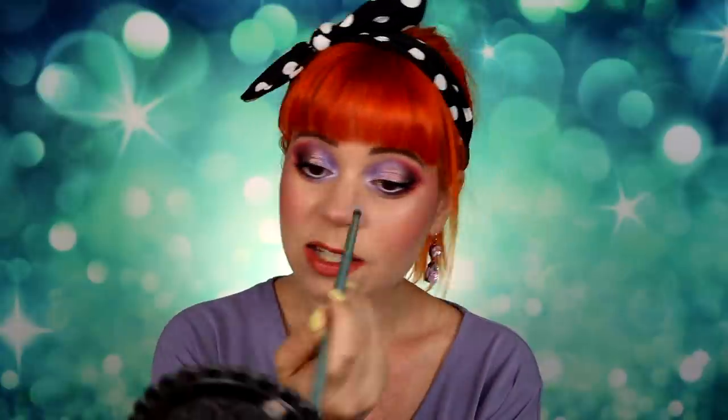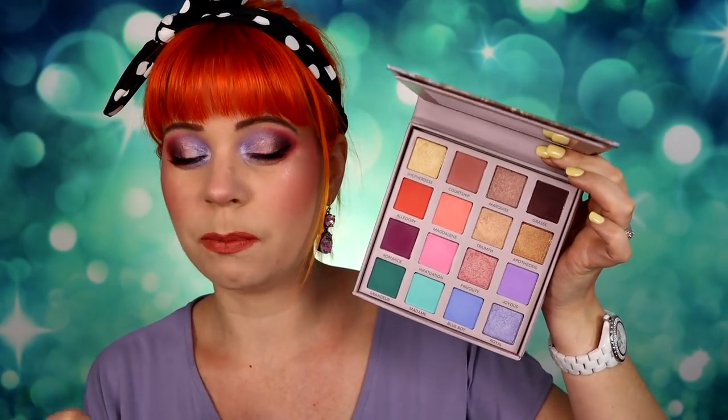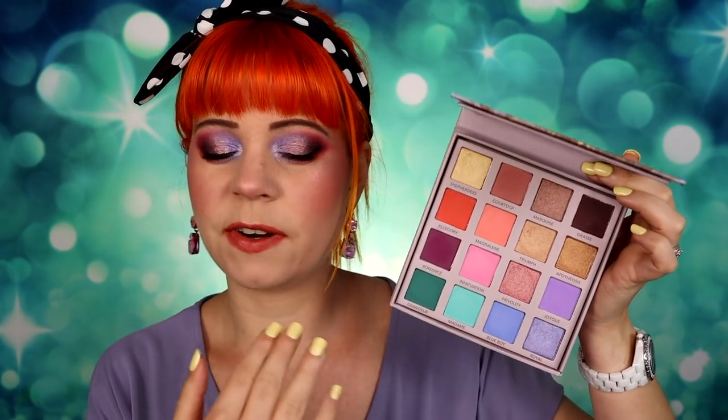and I really like this look. I think it turned out very, very nicely. I will say that my only, I don't want to say complaint, it's more of a personal preference thing, is that I feel like the shimmers don't really go with the mattes in this palette, and I don't know if that is just me. I would love to hear other people's opinions, because it makes it a little bit harder to use unless you want to pair bronzes with these very colorful shades.